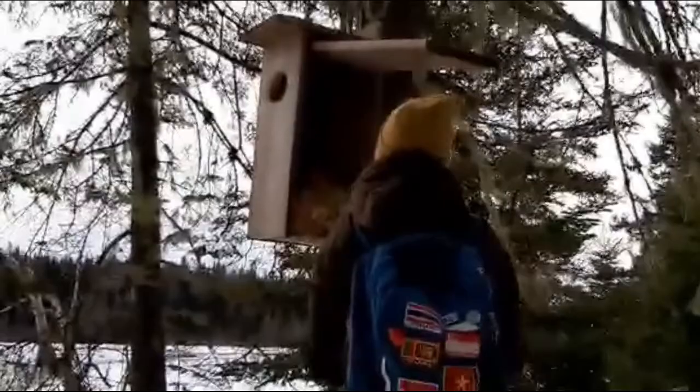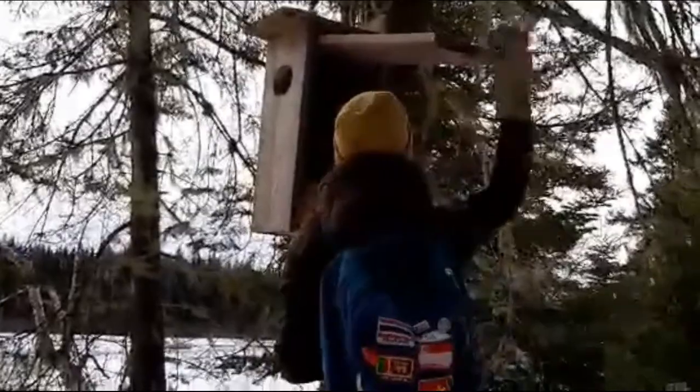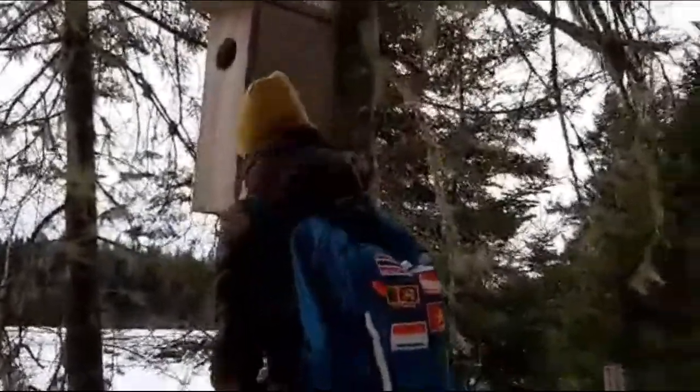While Rachel spent some time checking on our duck boxes and filling them with fresh wood shavings, the rest of the staff ventured through the site to do some exploring.